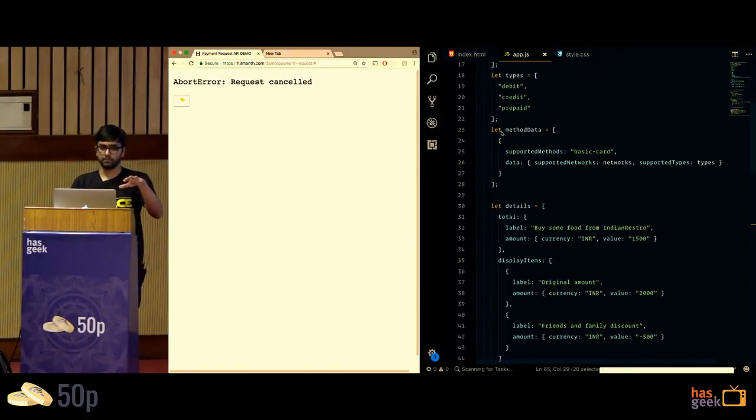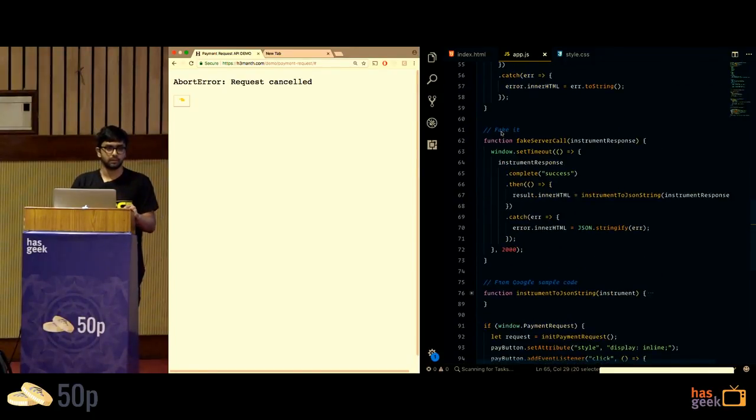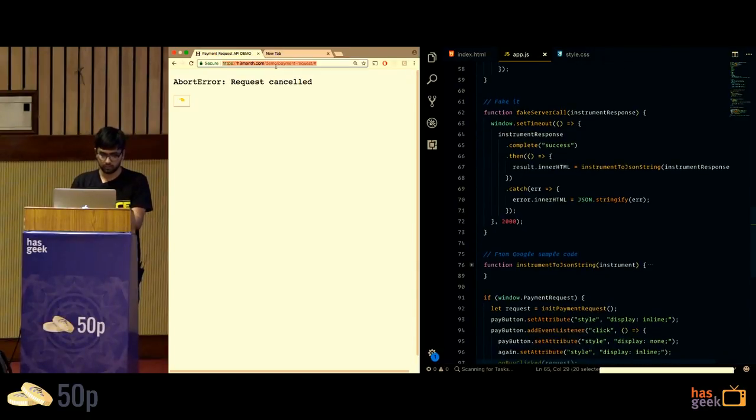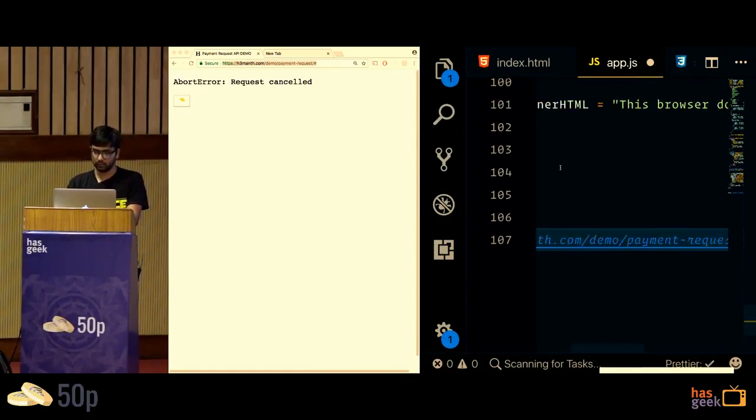So any queries on this part of the code? Yeah. Is this your? Can you see it now?